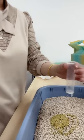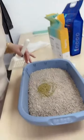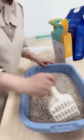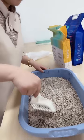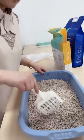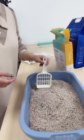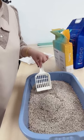Ooh, that's a big one. You can see the product puff up. It is soaking up the water. And let's give it a minute. Normally, when a cat pees, you would clean the tray after a while, when the clay is strongly clumped.